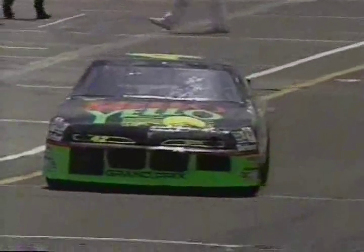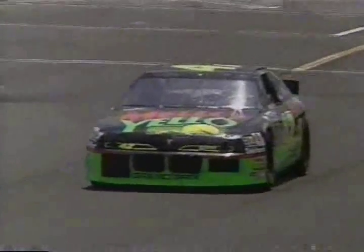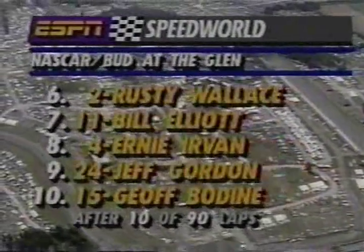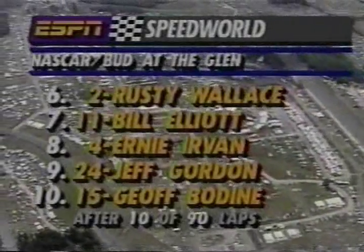Pulls back out of the pit area onto the racetrack once again to try to salvage what's left of this event, and we got a long way to go with Mark Martin still leading after 10 of 90 laps.